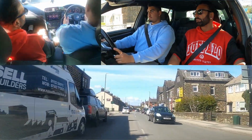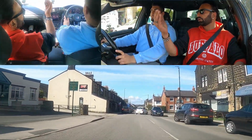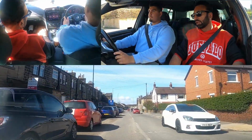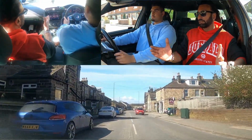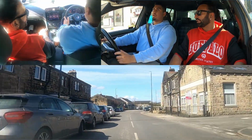If you were pulling up, if I said pull up in a safe, convenient place, you'd be checking your mirrors and then signaling, etc. So you know what's behind, how you're going to pull in smoothly, etc. And no sudden stops. Overall, the drive's not bad. You've got good clearance going on. You've got good judgment going on. It's just getting the routine in place.